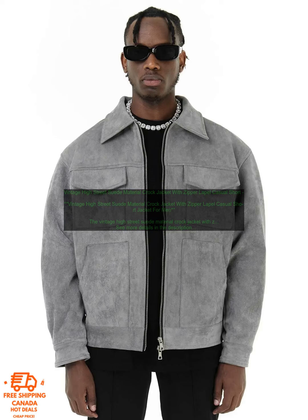Cons: may be too casual for some occasions, pricey. Overall, the vintage high street suede material croc jacket with zipper lapel casual short jacket for men is a great option for men who want a stylish and comfortable jacket. It is made from high quality materials and features a relaxed fit. It is perfect for casual wear, and it can be dressed up or down depending on the occasion.